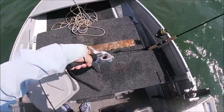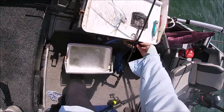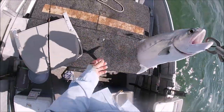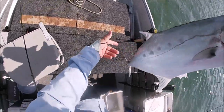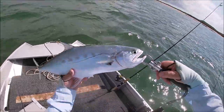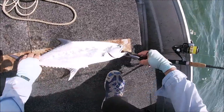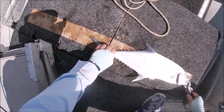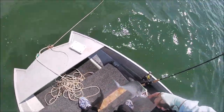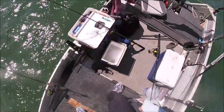Oh, he's not throwing the hook this one. Oh yes, he did. Yeah, he did. I don't know what the go is, but they're throwing this bloody hook for some reason. As long as they do it when they're in the boat. So another nice little bloody queenie. They've all been legal size. Yeah, this one's running 600 as well. 500 is legal. Yeah. And off he goes. Bloody awesome.